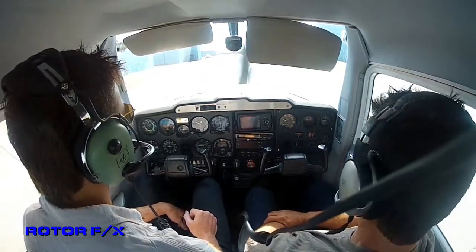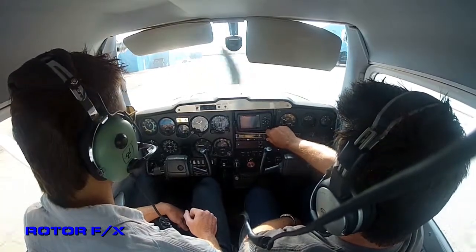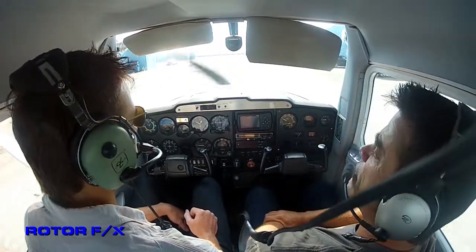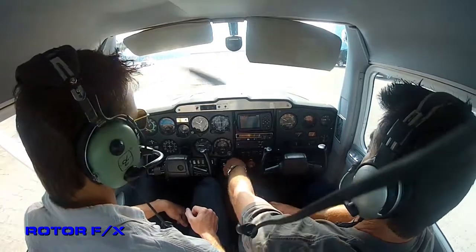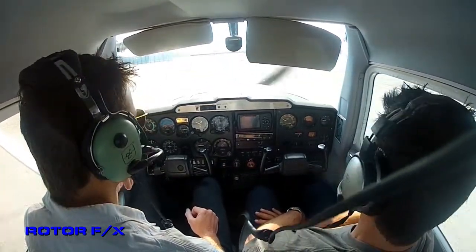South on Bravo, clear of the tug, hold north of the tall tail. Proceed south Bravo. Okay, proceed south Bravo. And then I'll pull a little power back to slow us down a little bit.